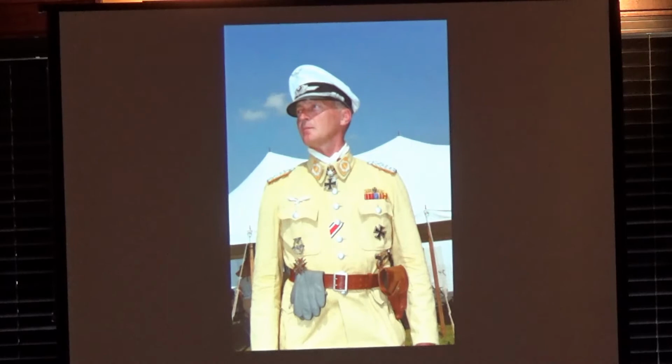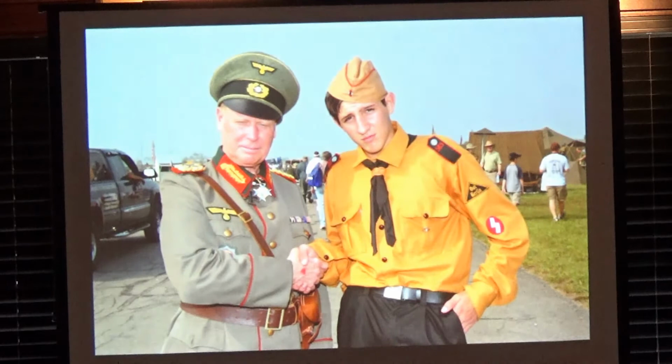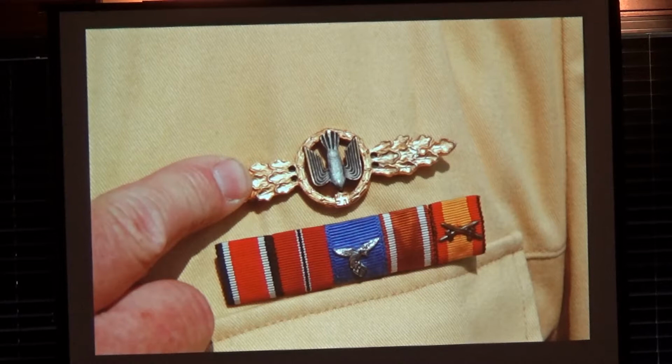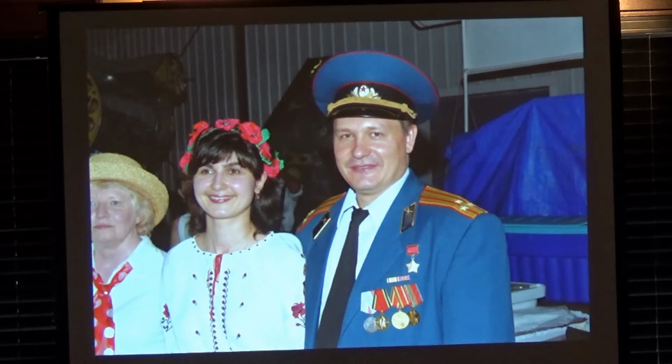Guess who that is? Rommel. SS. German youth. Rommel again. That's Russian, on the right, I believe. Okay, Stu. Next to the last here.